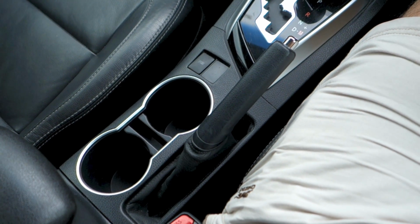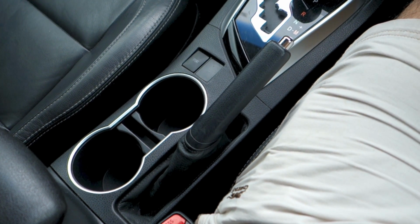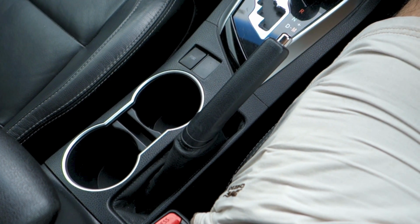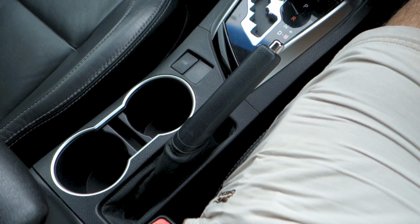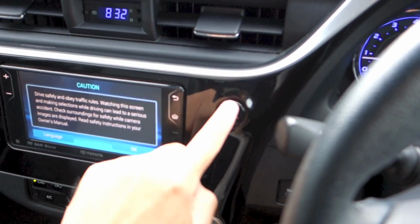Safety features in the facelifted Corolla Altis include 7 airbags, an anti-lock braking system, electronic brake force distribution, brake assist, vehicle stability control, traction control, an alarm system, and an immobilizer. ISOFIX child seat anchor points are found on the outer 2 rear seats.